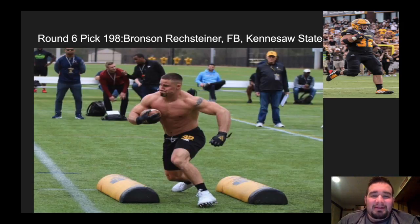No. Sutton Smith was an outside linebacker. He played fullback his entire career. Look who's in the background. I'll leave it at that. That concludes my 6th round selection for the Pittsburgh Steelers.